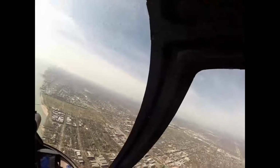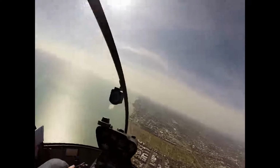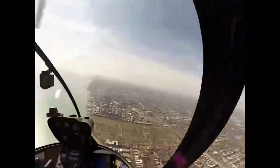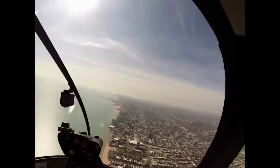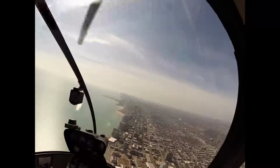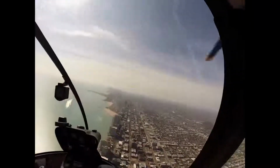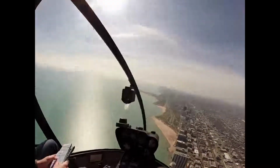That's O'Hare over there. At some point you're going to see some O'Hare traffic, but they're above us. That's what the wedding cake's about. And that's the 3,000 floor? Yeah. Somebody towing a banner. He ought to be talking on CTAF. We're a good bit above him, but we do need to keep an eye on him.